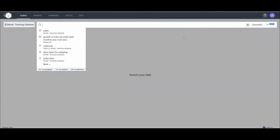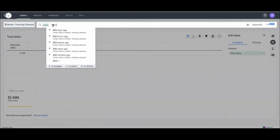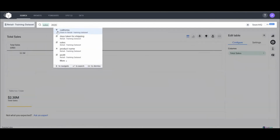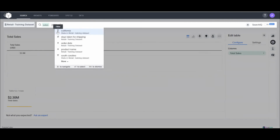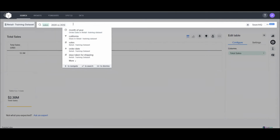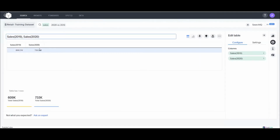And let's say I want to do a comparison of sales between 2019 versus 2020. How do I do it? So I will select sales, and I will just say it like how we talk in natural language. I will just say 2020 space versus. So once I typed versus, we got it as a keyword. These are the keywords available within PurpleCube Analytics. And then I will say 2019. So now I have the sales value for 2019 and 2020.